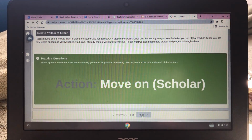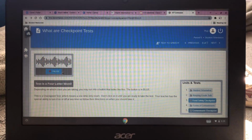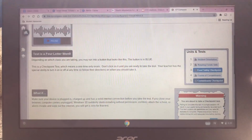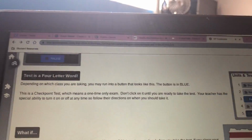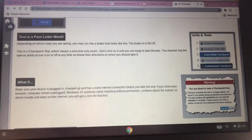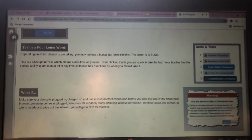Moving on. Scholar. What are checkpoint tests? Test is a 4-letter word. Depending on which class you are taking, you may run into a button that looks like this. The button is in blue. This is a checkpoint test, which means a one-time only exam. Don't click on it until you are ready to take the test. Your teacher has the special ability to turn it on or off at any time, so follow their directions on when you should take the test.